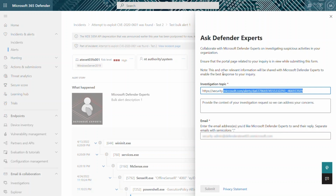So this link gives the expert details around the alert itself, so they can drill into that when they do their hunting. I can put some information in around this. So I would like to know more information about the actor.